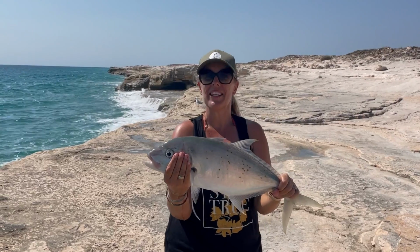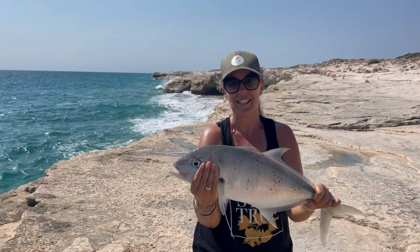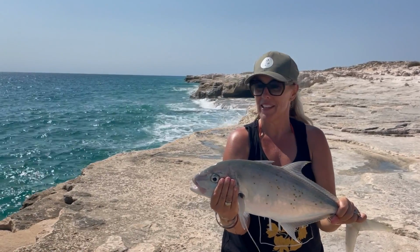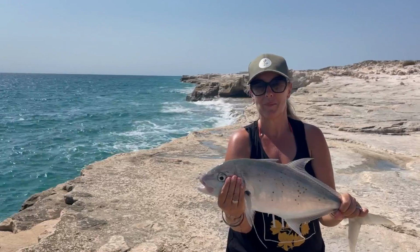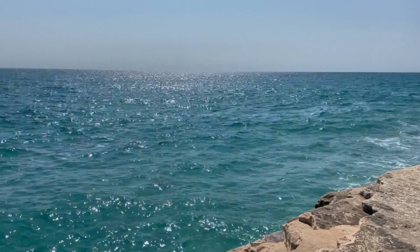Awesome. Just when I thought nothing was happening. Yeah, it's been a pretty hard morning fishing. The kids have been super bored, we've eaten all our lunch. But yeah, everything's just starting to go on the bite a little bit. Awesome. Here we are in paradise.